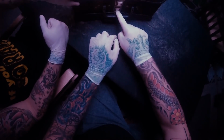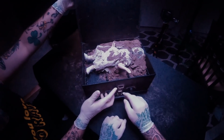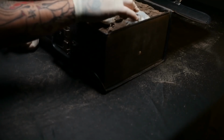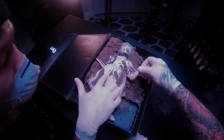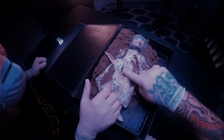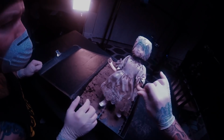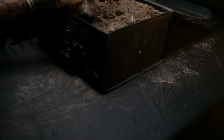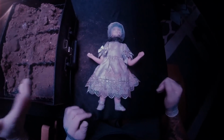Okay, look, this looks like it has two compartments. The top and the bottom. Let's see. What do we got here? What is this? Oh, that's nice. A doll buried in dirt. With a bag around her head. Look at her. What is this? Says Catherine. She's got a bag over her. How messed up is that? Well, I think we know what they're getting at with that then.